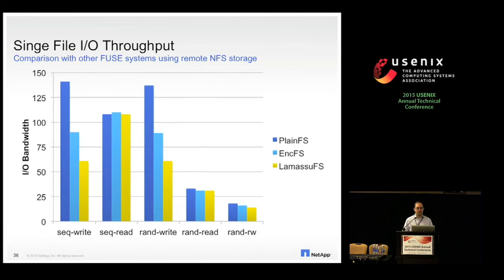To no great surprise, in all cases, the non-encrypting plain file system is the fastest. But in most cases, ENCFS doing plain AES and Lamassu are pretty close together. In the 2 right cases, Lamassu has a much more noticeable hit. The chief reason for that is the metadata updating process, which is creating some write amplification in the I/O. And of course, in the NFS workload you're seeing here, the write latency is meaningful over NFS, and so that's creating some performance change. There are some more details in our paper about various trade-offs we experimented with in that process.